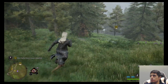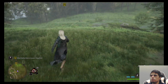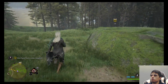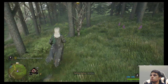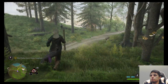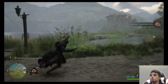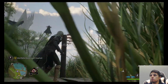Oops. Also, I should probably figure out if there's fall damage. I should just jump off a, not like a super high place, but something where I should definitely get hurt and find out. Also, are there like animals or magical creatures walking around? Leaping toadstools. Something else going on over there. Oh, that's cool.